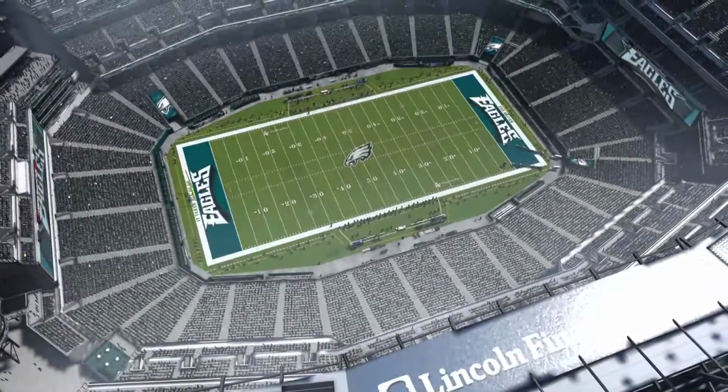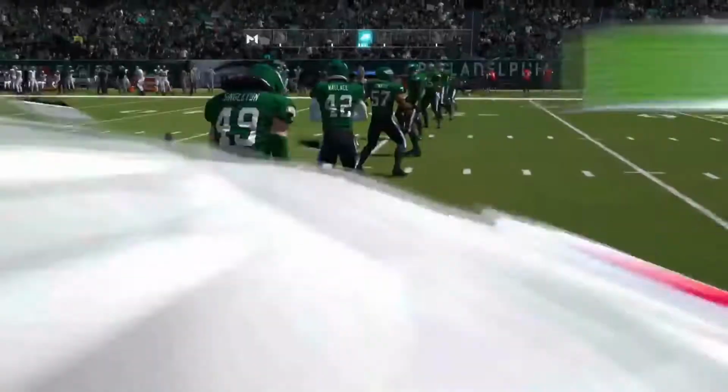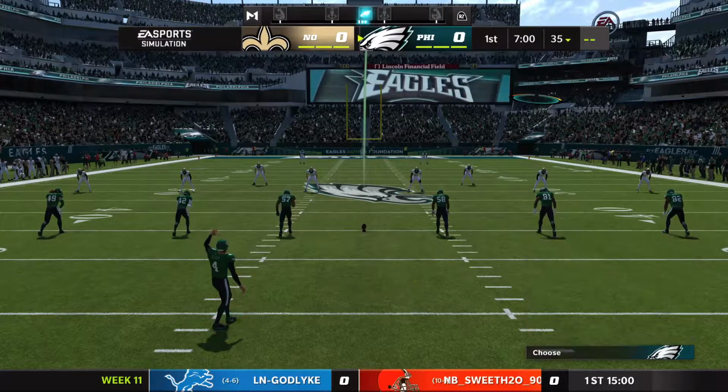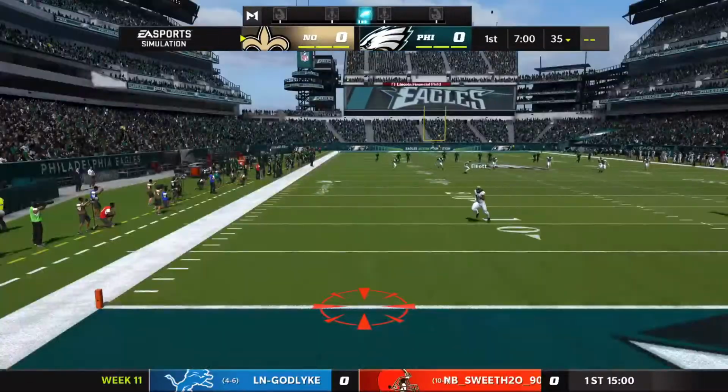It's the NFL on EA Sports as you take a look there at Lincoln Financial Field in Philadelphia, PA. Today we've got an interesting Week 11 matchup on tap between the New Orleans Saints and the Philadelphia Eagles.